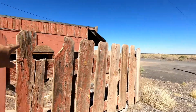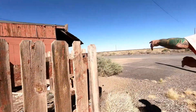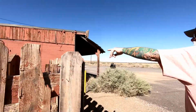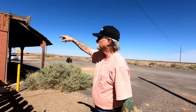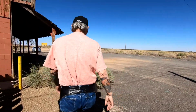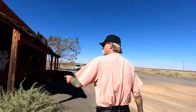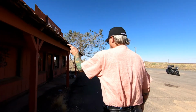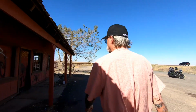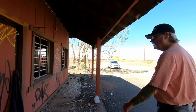Do you know what was in there? Compressor. Okay, and I was definitely wrong. No, this is the compressor for the freezers. The ice boxes, you can see the ice boxes in here still. That was the equipment, the compressors for the refrigeration unit for the refrigerators and ice boxes, the freezers.